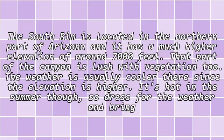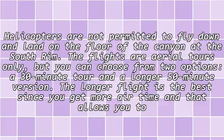Helicopter tours of the South Rim. The South Rim is located in the northern part of Arizona, and it has a much higher elevation of around 7,000 feet. That part of the canyon is lush, with vegetation too. The weather is usually cooler there, since the elevation is higher. It's hot in the summer though, so dress for the weather and bring plenty of water. Helicopters are not permitted to fly down and land on the floor of the canyon.